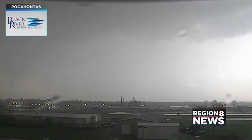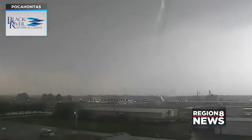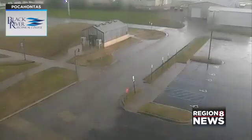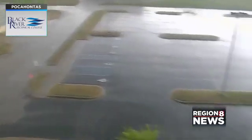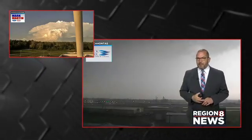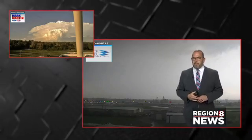Now, if you want to see some pictures of some large hail, we are really seeing some large hail right now, pictures coming in out of Lawrence County, but it's kind of isolated in nature. So Zach's going to continue to watch the Pocahontas camera, even though it does look like that hail core has fallen apart. I noticed in the upper left-hand corner of our screen, the image that we've been showing you on Region 8 News for about an hour and a half now, that is the shot of the storm from our weather camera at Batesville South Side.